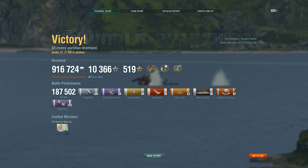I think the Georgia has 26% torpedo belt, which compared to something like Alsace with 44 or Musashi with 55 is really not that much. It's the same as you have on the Lion and the Iowa, and neither are exactly infamous for being torpedo resistant.